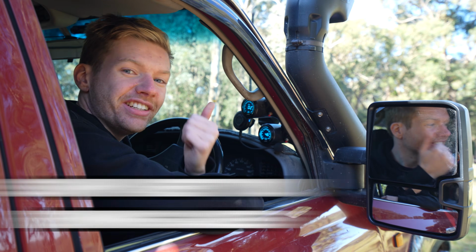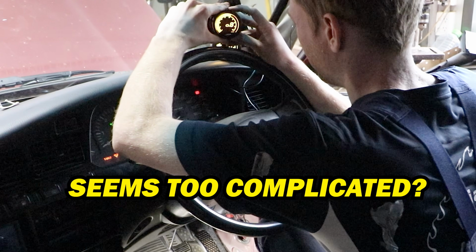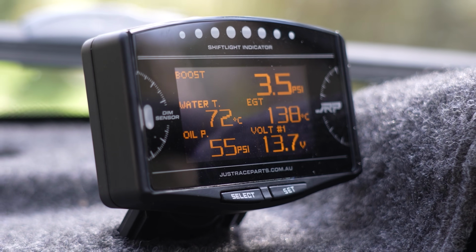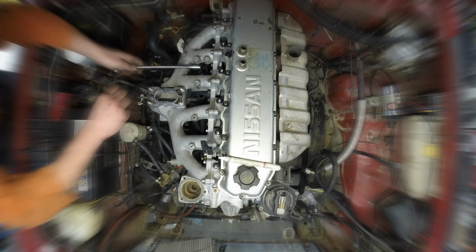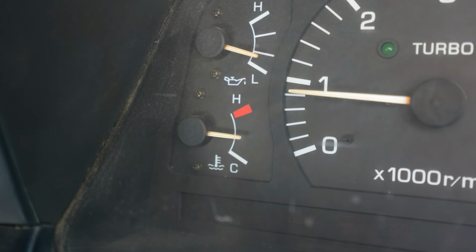So why aren't you running gauges in your vehicle? Is it because you don't think you need to, or because the installation of them feels a little too complicated? Having a set of gauges that are monitoring your engine in the background and will sound a loud audible alarm when something is wrong can be the difference between a quick part replacement or an engine rebuild that could cost you thousands. Now, just because your car has factory gauges doesn't mean they'll alert you to all of its problems.